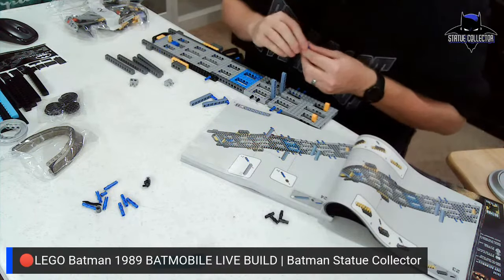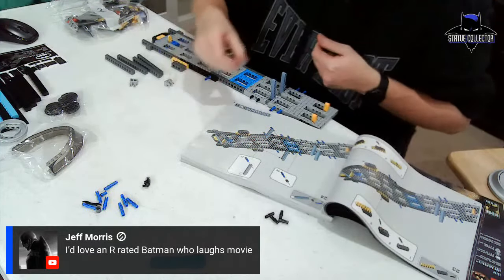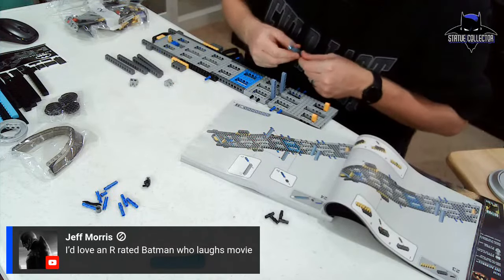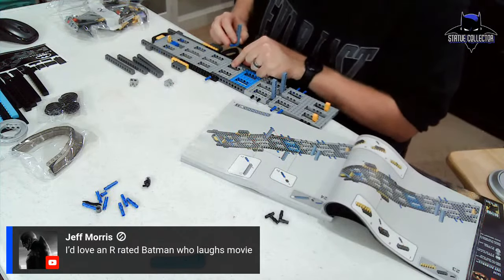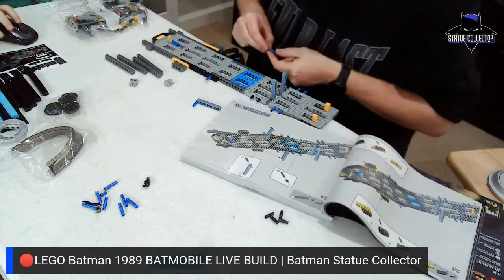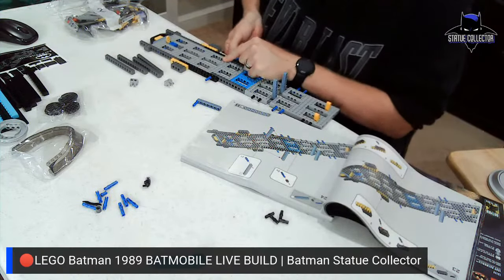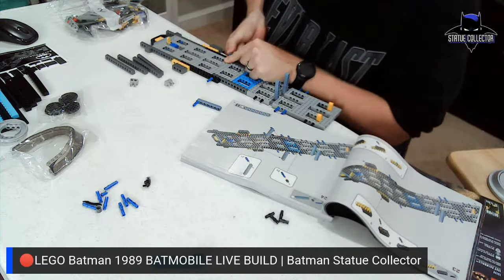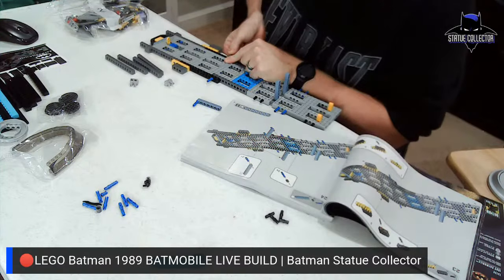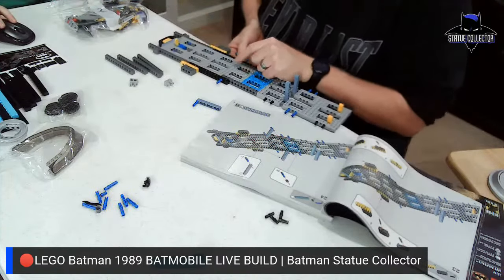Jack Moore says, I love an R-rated Batman last movie. It would be something, that's for sure. It would be pretty incredible. The last four comments have been members. It's awesome. Appreciate that very much. That confuses me. Being a member confuses you? Oh, there we go. Batman 2022 should be R-rated.